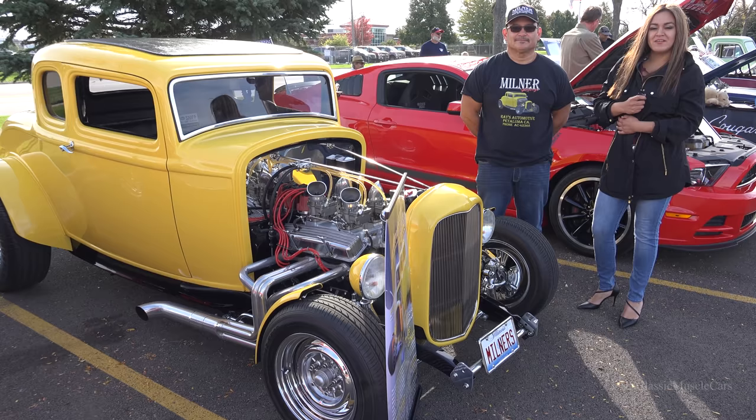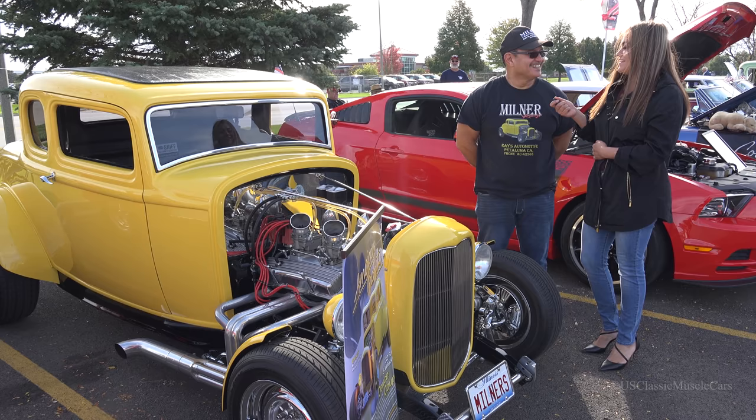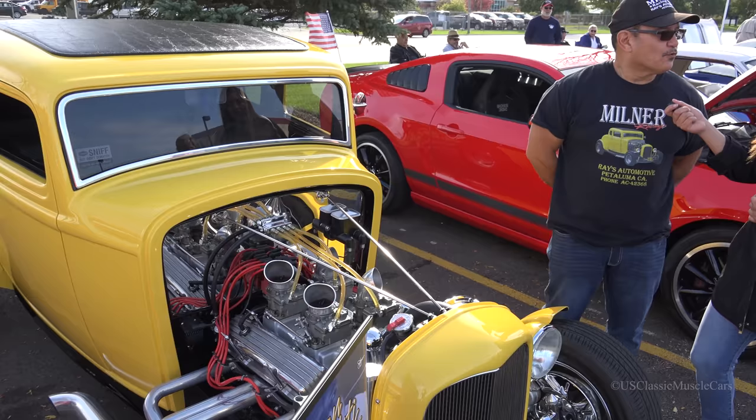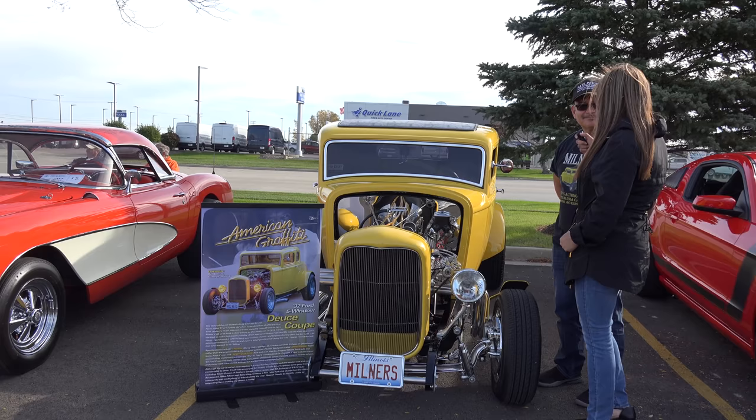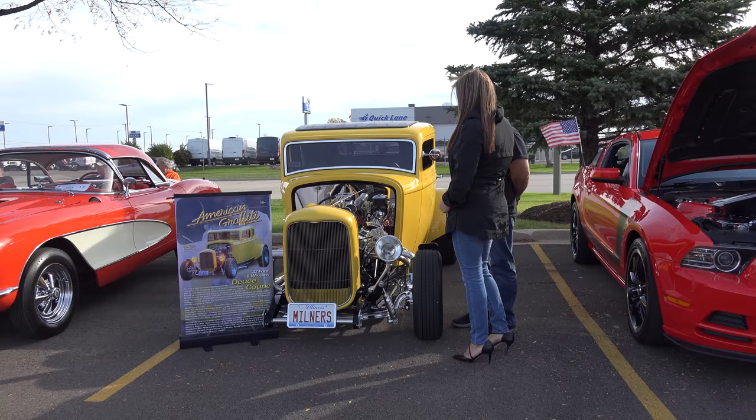I'm doing pretty good. Now, can you tell me a little bit about the car that you brought here today? What I have is a replica of a 1932 Ford five-window coupe, done up in the style of American Graffiti. The movie had a profound effect on me when I was a young man, and I decided one day I'd build a car, and today here we are. So you built this yourself? I did build it myself, yes. With the help of several friends, believe you me.